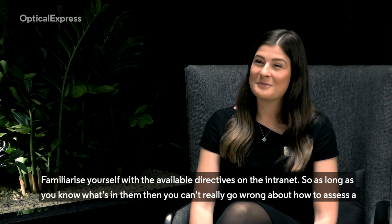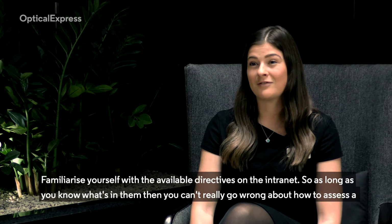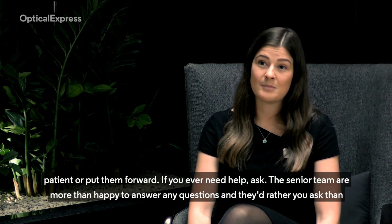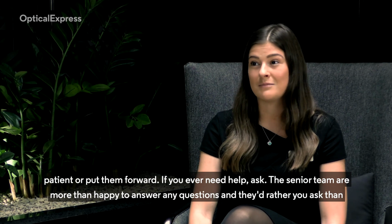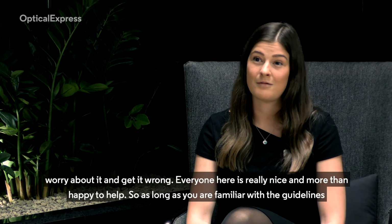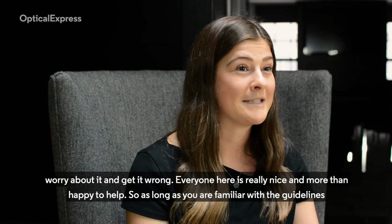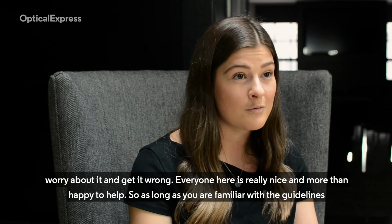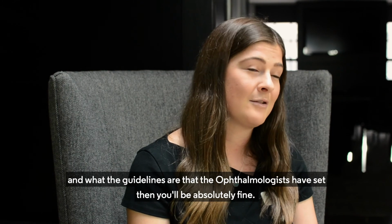Familiarise yourself with the available directives on the internet, so as long as you know what's in them, then you can't really go wrong about how to assess a patient or put them forward. If you ever need help, ask. The senior team are more than happy to answer any questions, and they'd rather you ask than worry about it and get it wrong. Everyone here is really nice and more than happy to help. So as long as you're familiar with the guidelines that the ophthalmologists have set, then you'll be absolutely fine.